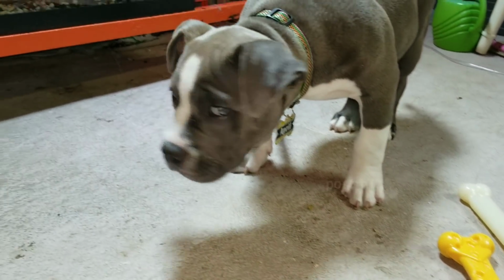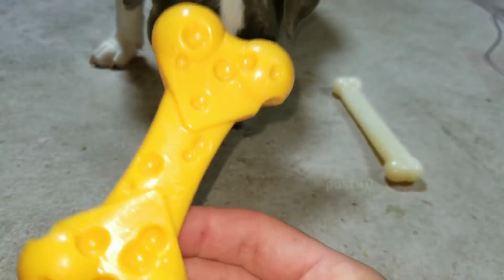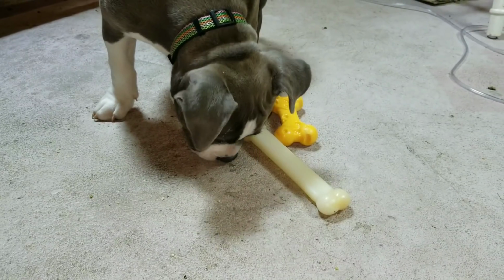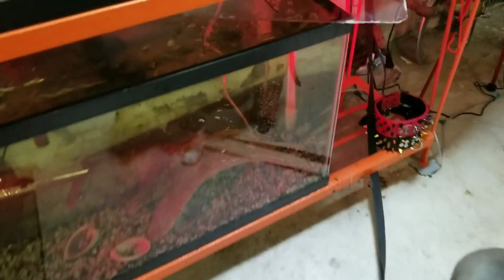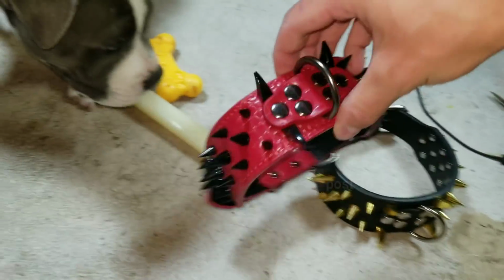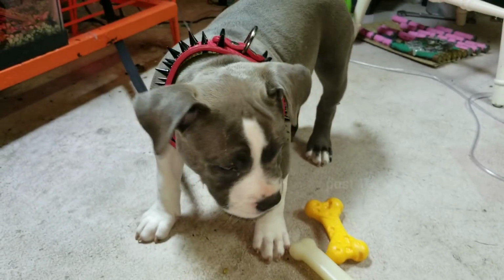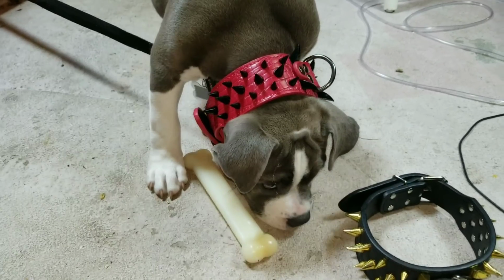Hello. I had a cheese-flavored bone. Teething toys. Here's some pretty cool collars for the dog. Not quite big enough for that to work. She's now 3 months. Maybe in 6 months that'll fit good.